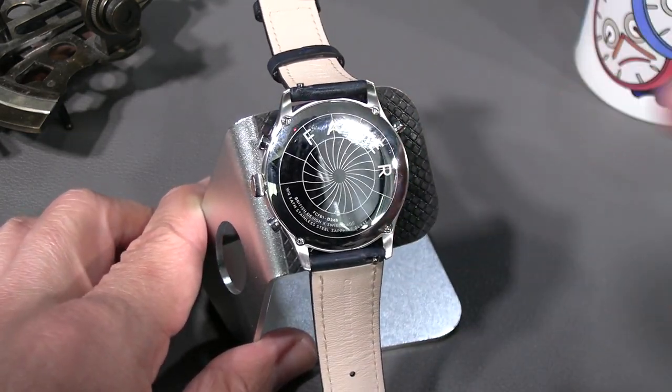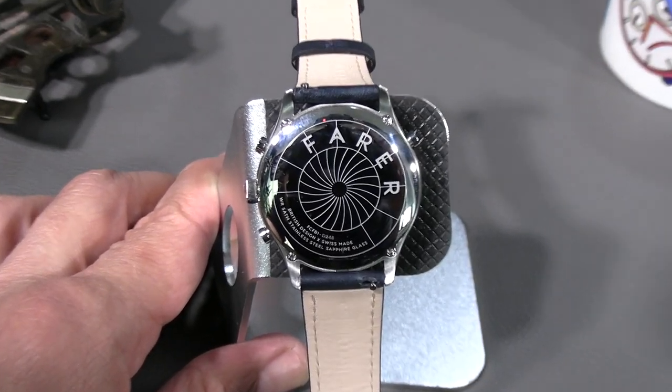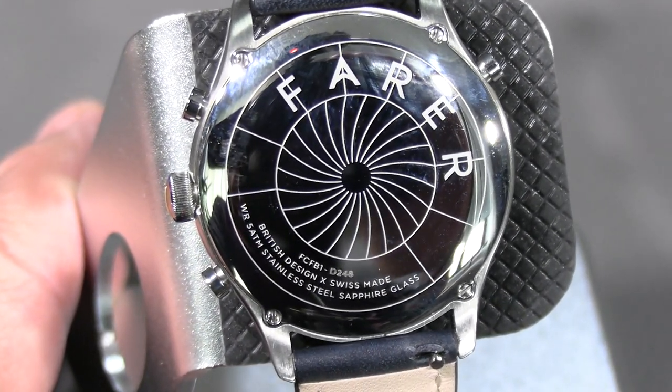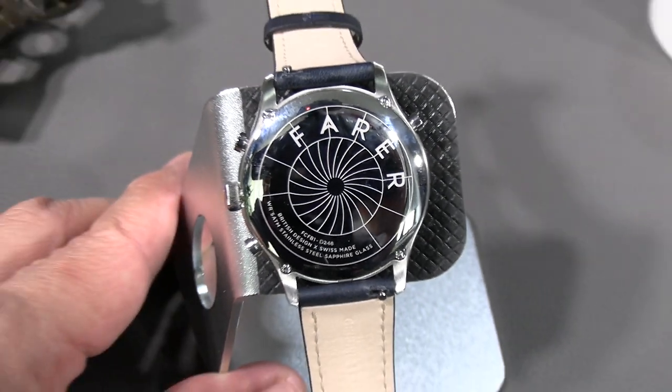On the back side, it's just nicely engraved. It has the Fairer logo. Let's clean this up a little bit and then zoom in. All right, has the Fairer logo. Tells you a little bit about the piece. And all in all, a very nice package.